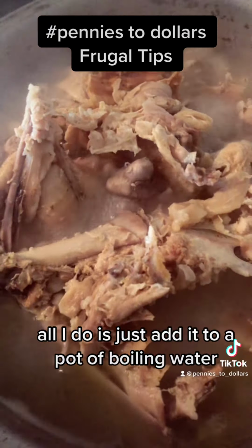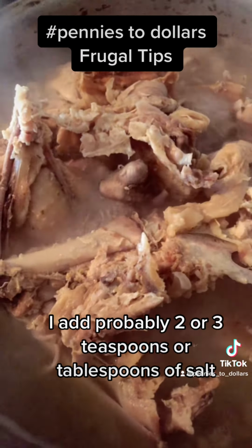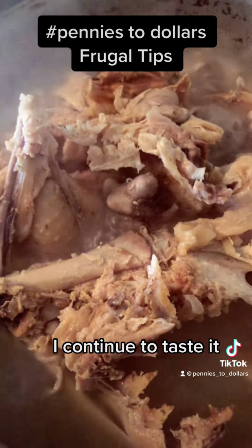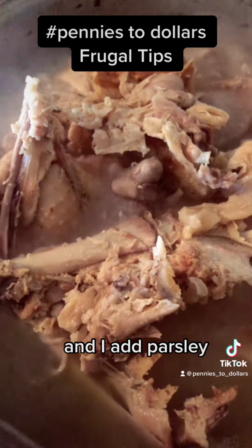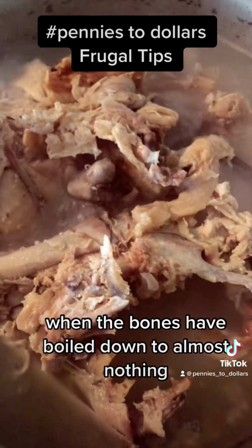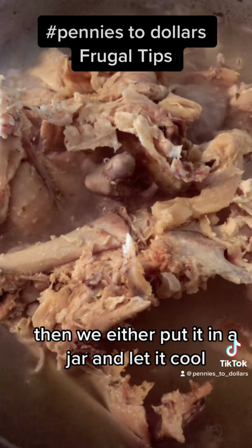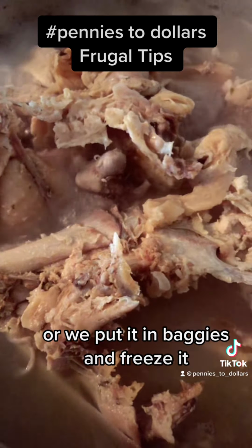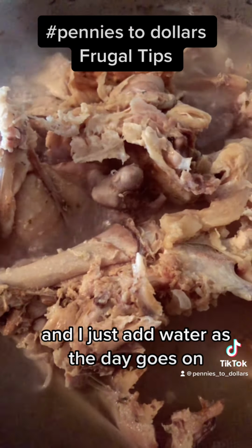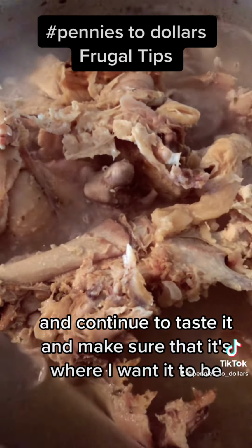All I do is just add it to a pot of boiling water. I add probably 2 or 3 teaspoons or tablespoons of salt throughout the day. I continue to taste it and I add parsley, and that's all I do. And then at the end of the day, when the bones have boiled down to almost nothing, then we either put it in a jar and let it cool, or we put it in baggies and freeze it. And I just add water as the day goes on and continue to taste it and make sure that it's where I want it to be.